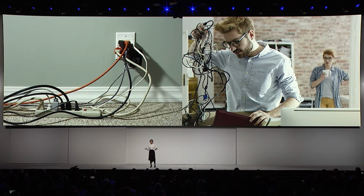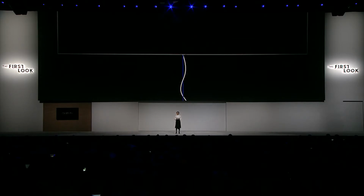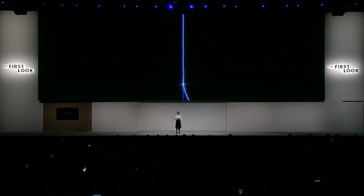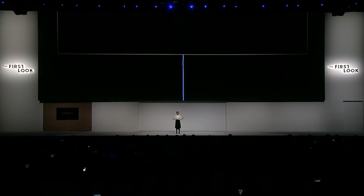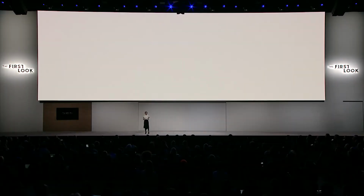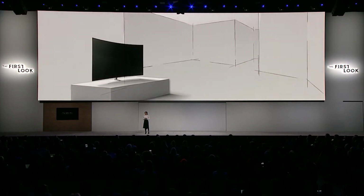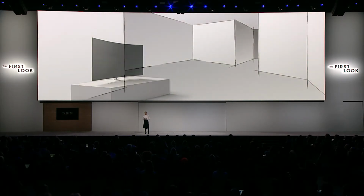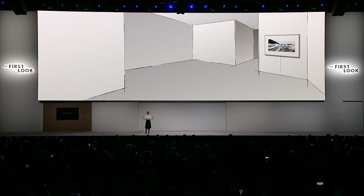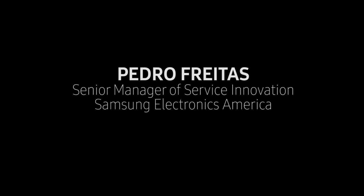Here's the next problem. It's not our decision where we can put our TV. This year, we've gone even further. One single, hardly visible cable supplies both data and power. We call it the one invisible connection. With your Samsung QLED TV, you are in control of designing your own room. We give you freedom of space.